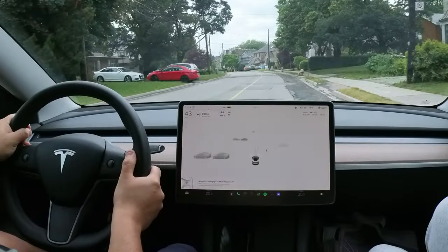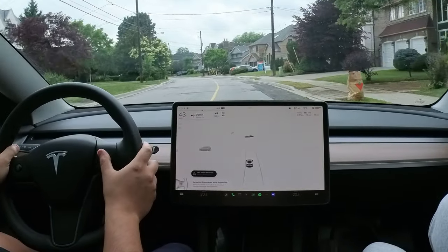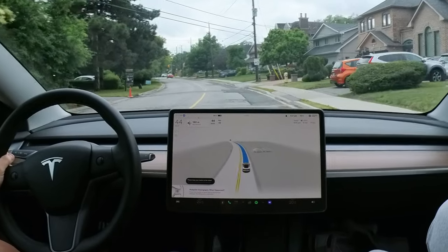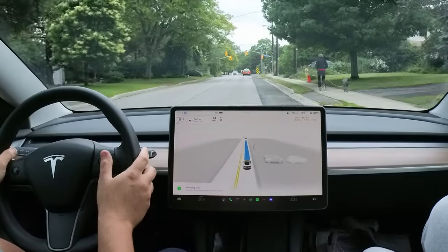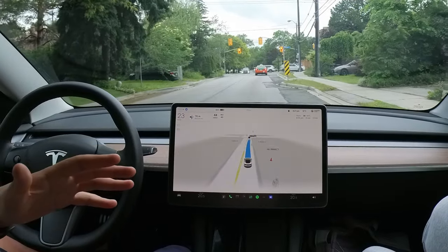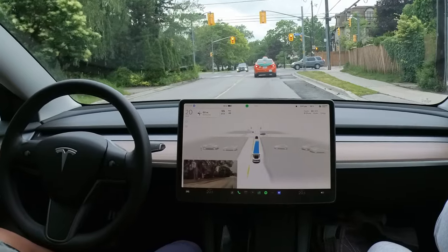Oops. Whoa. All right, there's some cone bottoms, some holes on the side there. There's like some cone bottoms there too. Yeah, so I'm just avoiding the debris and possible manholes there too as well. So she started slowing down, I'm guessing because of the dog and the pedestrian. Not too sure.